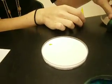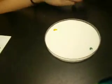It went to the bottom. It appears that the food dye is sinking. It doesn't want to do anything, all this fat.